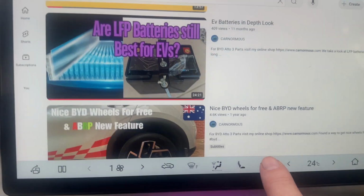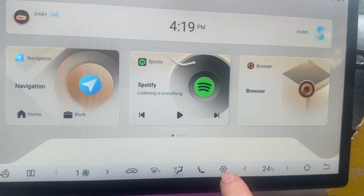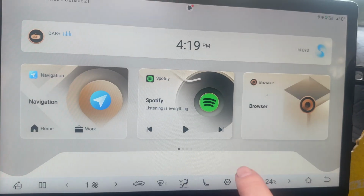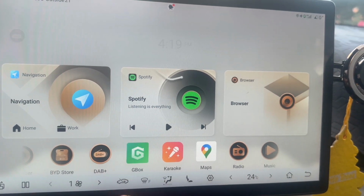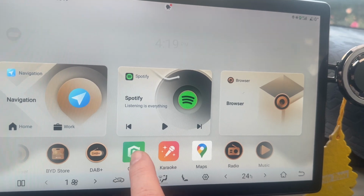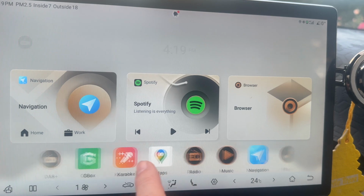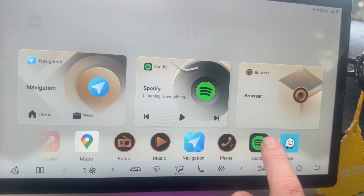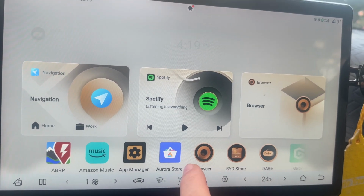What else is in there? So we'll go back to home again. How do we get that to come up again? Go back to home, hold it, and then we have all the shortcuts here. I've got apps installed on Gbox, which is an external way of installing apps. So karaoke, navigation, phone calls, and I've also installed Waze instead of using Android Auto.